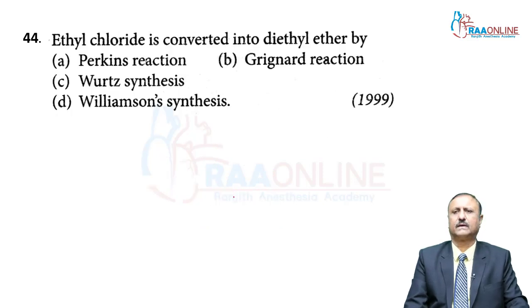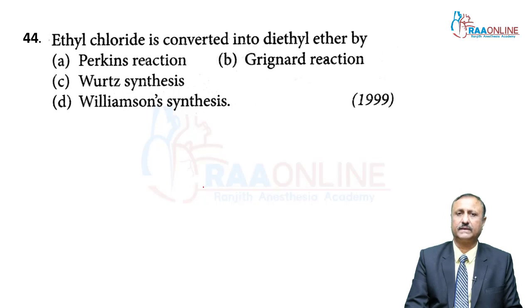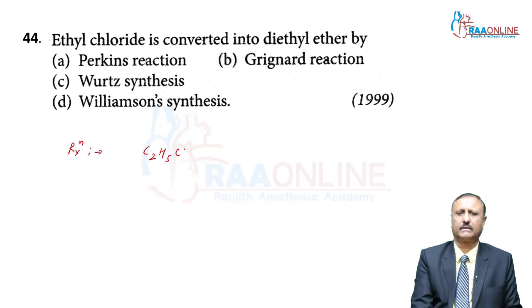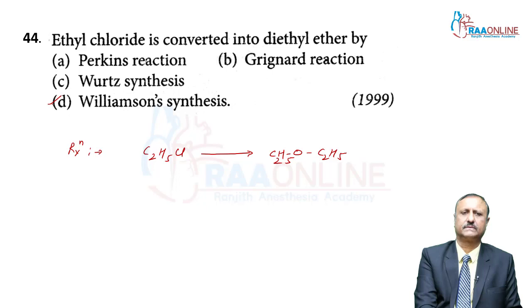Now we can see question number 44, which was asked in the 1999 NEET exam. Here, my dear students, ethyl chloride is converted to diethyl ether, C2H5 O C2H5. You can write the reaction. By which reaction is this ethyl chloride converted to diethyl ether? You have one reaction, that is Williamson synthesis.